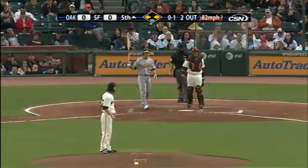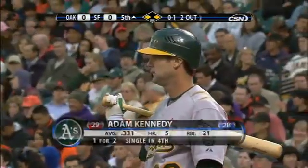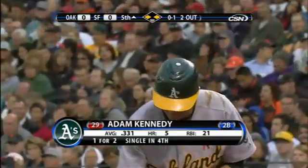And there's a strike to Kennedy. Now, Kennedy has been very good. I mean, he hadn't been with the A's that long, and he's already got 21 RBIs.